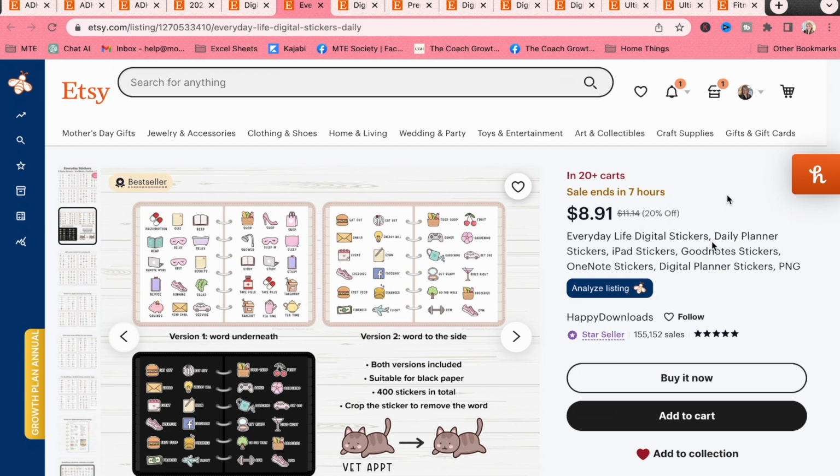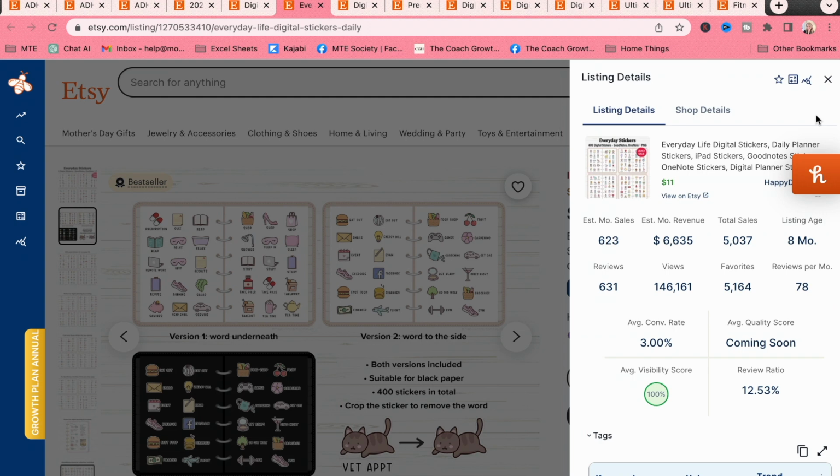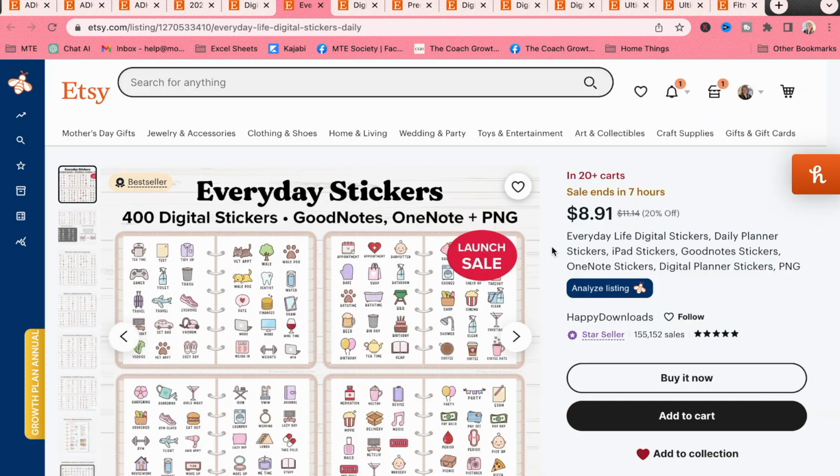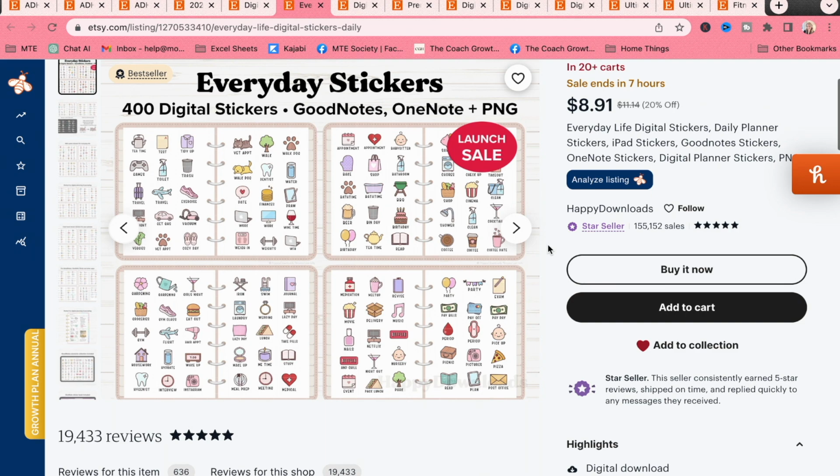So I love that they have the planner, and then they probably have some add-ons that you can also purchase too. So this one, these digital stickers, made $6,635 in the past month, which is crazy. And it does say 400 digital stickers. So, I mean, that is something that they created once and then they can just sell it on repeat. Passive income for them, way to go.